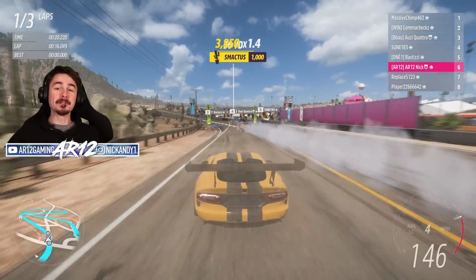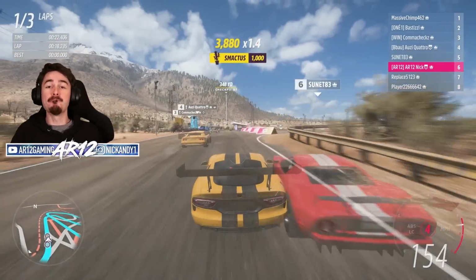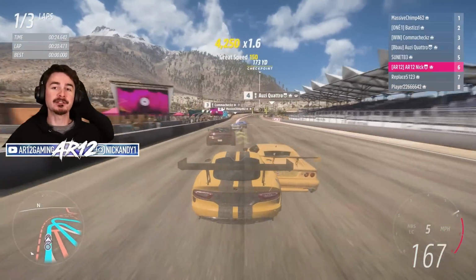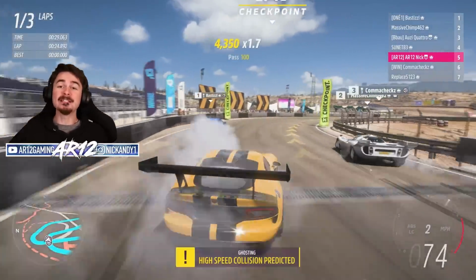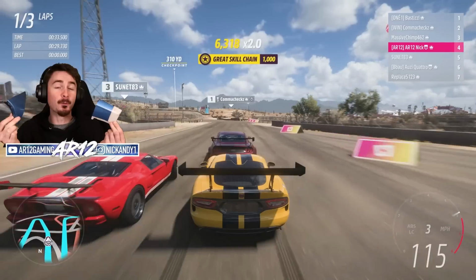Real quick, before we jump into the new update, in case you missed it, last month, my Toyota GR86, my real-life race car, was involved in a small crash. Over the past couple of days, I've actually been chopping the bumper up into a bunch of little parts and giving them away to you guys.